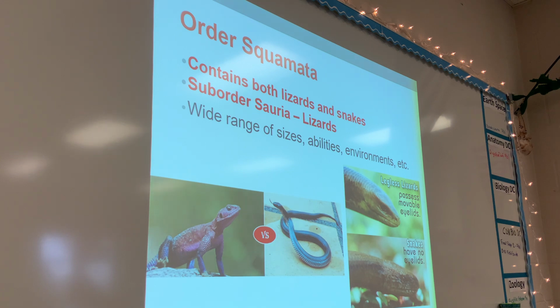Can they bite you, though? They do have teeth, but it is not like sharp snake teeth. Their jaw is also not like a snake jaw. Do they have venom in there? No. Okay. Well, then we're good. They have ear holes, they have eyelids. Snakes do not have ear holes, snakes do not have eyelids.